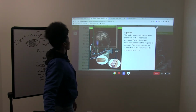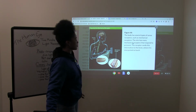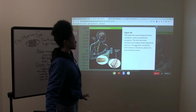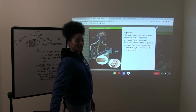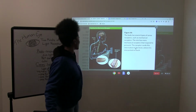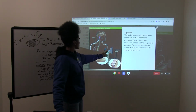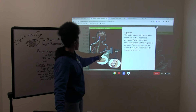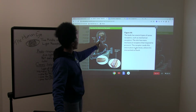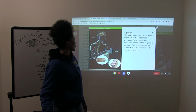All right, let's take a look at this image. Signaling from mechanical receptors. All right, the body has several types of sense receptors, such as mechanical receptors. The skin has many mechanical receptors that respond to pressure. The receptor sends this information to the brain, good job, where it is interpreted as, in this case, touch. All right, so take a look here. When you go to a light switch, right, here's what's happening. Mechanical receptor right here. They're all in your finger, all right, and then sends a message through a sensory nerve to the brain. Check that out. Love it. All right, so that's just a visual of the process.